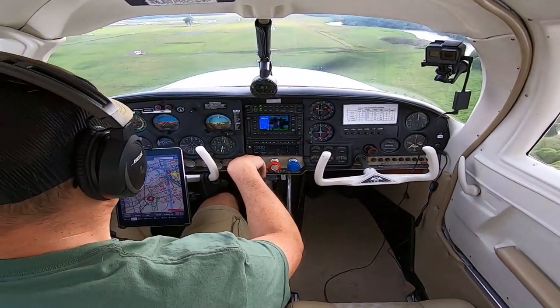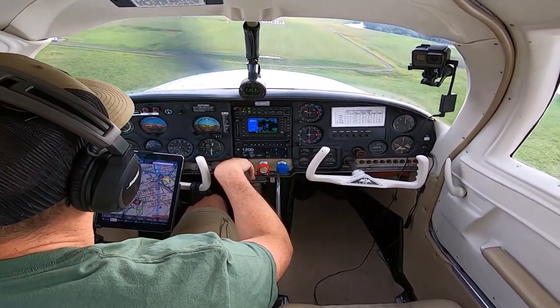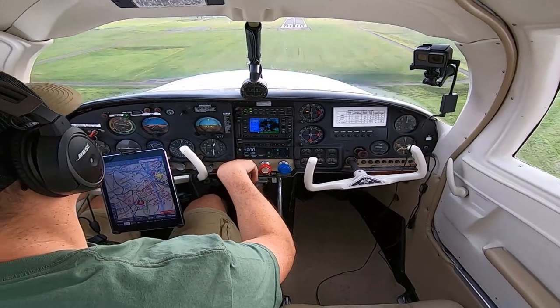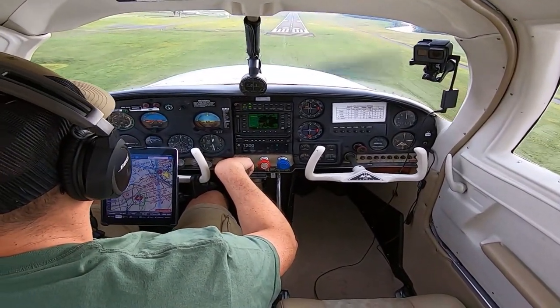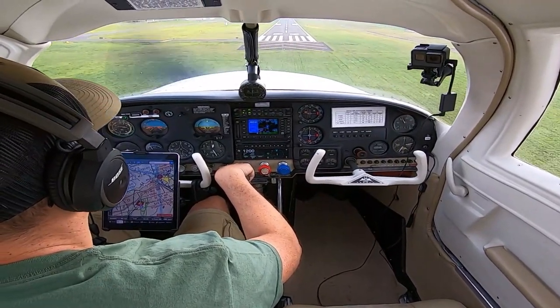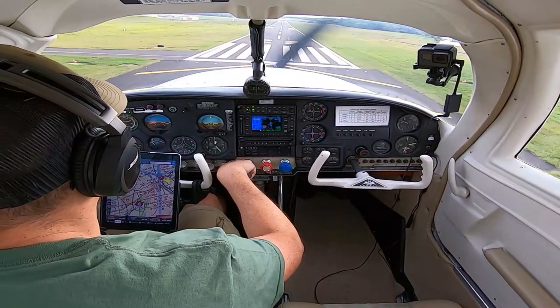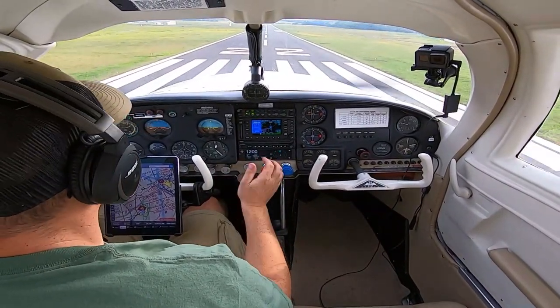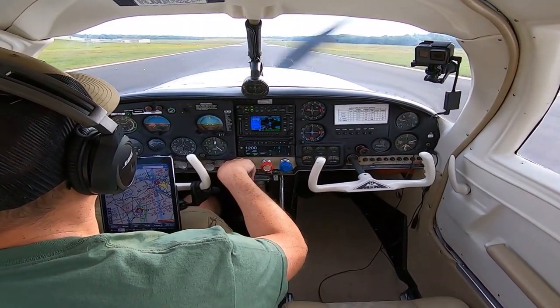Orange County traffic, 223 November Hotel is on the upwind, 22 Orange County. Miles an hour. Oop, little gust there. Pull the power back, 75, and the runway made idle. Orange County traffic, 223 November Hotel, turning right crosswind, 22 Orange County. Settle in, let her settle in, and just hold it off.